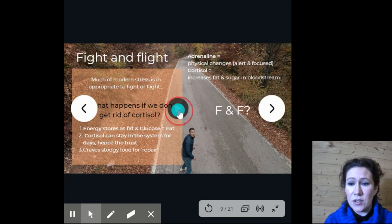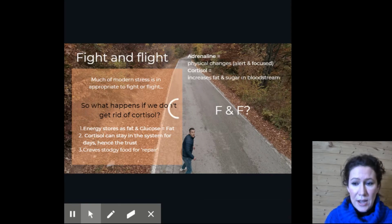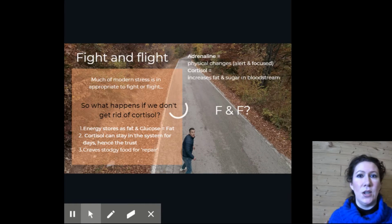So what happens under stress then? That's where we have adrenaline. Adrenaline actually creates the physical changes in the body. It helps us to get alert and ready to move fast. It skips the whole cortex conscious thinking. Doesn't need to analyze at that point. It's just going very instinctively, very primal. I need to move. I need to get out of here.